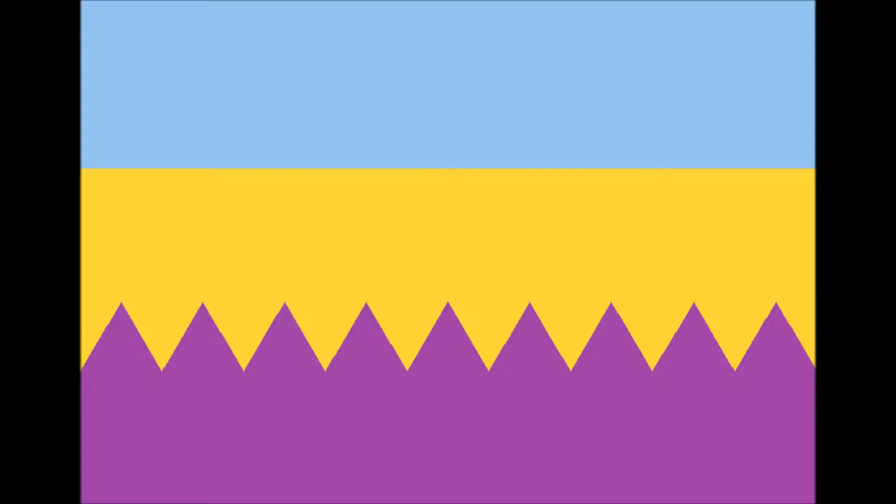My redesign starts with a horizontal tricolor of blue, gold, and purple. The blue on top and the purple on bottom represents virtue's triumph over tyranny, and the jagged gold bar in the middle is an inverted crown symbolizing the overthrow of monarchy. The crown has 10 points because Virginia is the 10th state.